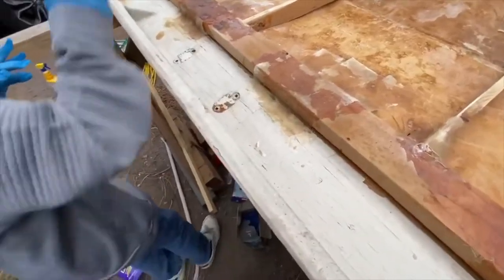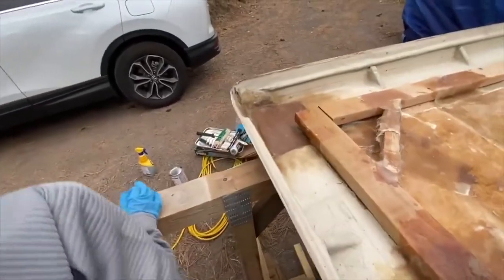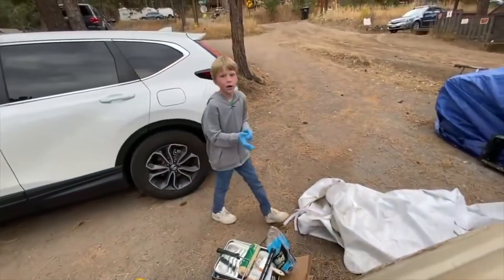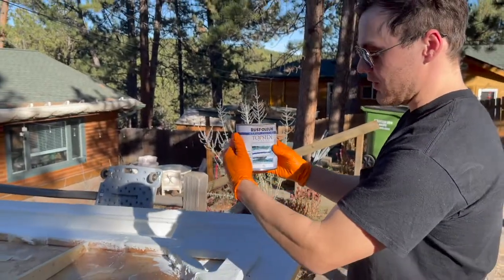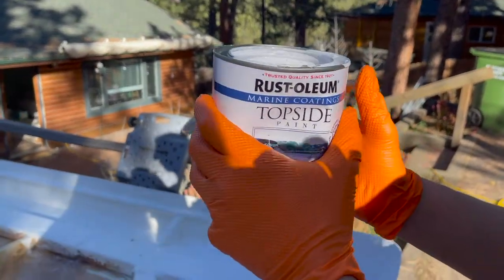Okay, we're gonna fill in all these holes, right? Not all of them. We'll try to because I want to make this the best in the world. Okay, let's get it. Okay. Rust-Oleum marine coatings topside paint. I already went around and did the primer.